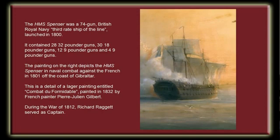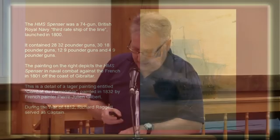Now, the HMS Spencer contained 28 32-pound guns, 30 18-pound guns, 12 9-pounders, and 4 9-pounders. It was a very formidable ship. Putting this ship against 4 cannons that are 3 or 4 pounders, there'd really be no match.